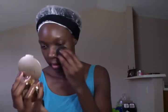Like I said, this is the Milani Cream to Powder Foundation. This is in the shade 03 Caramel Brown. I'm just gonna dip my beauty blender into it and start to press it into the skin.